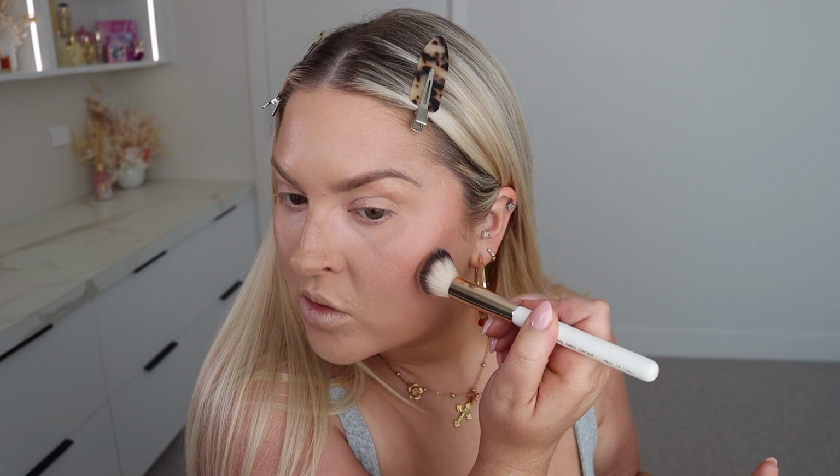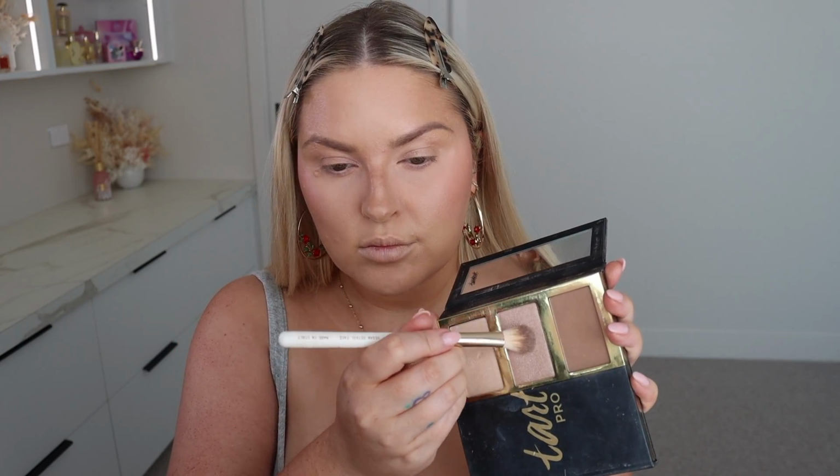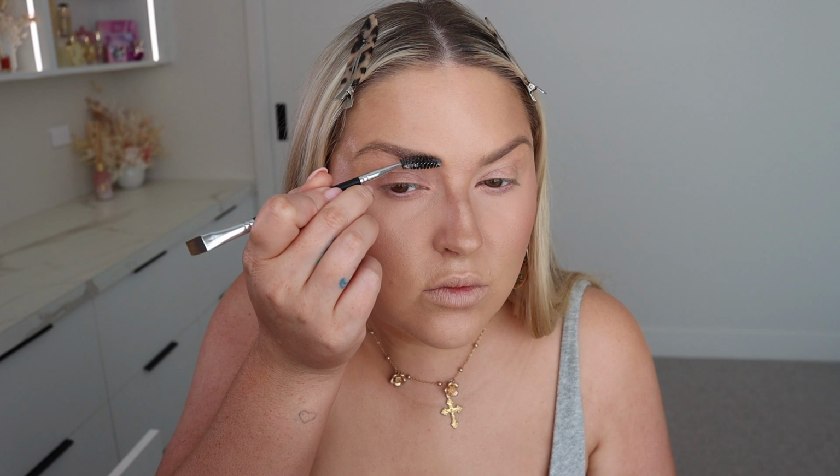And then I'm actually doing some contouring. I've been trying to get back into contouring lately because I didn't do it for the longest time, but I do feel like it makes my face look a lot more structured. Adding some highlighter as well. I don't know how I feel about this one. I used to love it back in the day, but this palette I used was very, very old and very expired. And I don't know.